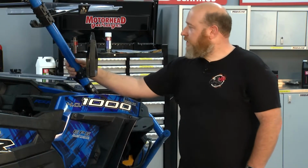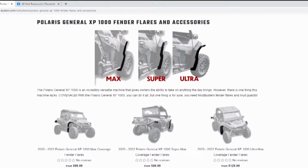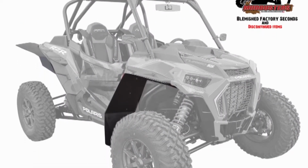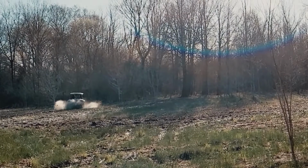Well, for each vehicle, I'm not saying with all vehicles, but with most of them, they have several different sizes to fit your needs. This is the max coverage set for this Polaris RZR. We offer a mud light set and a race light set, which both give you slighter coverage than what you've got here, while maintaining aesthetics and giving you some coverage from the mud.